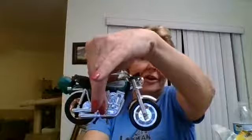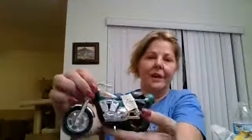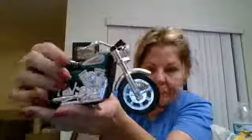Let's see. Oh. This is plastic, so I don't know. But it's a Harley Davidson, vintage Harley Davidson. And it was only $1. And there's a lot of Harley lovers out there, so I picked it up for $1. I mean, I don't see how you can go wrong for $1. That's pretty cool. Pretty cool.